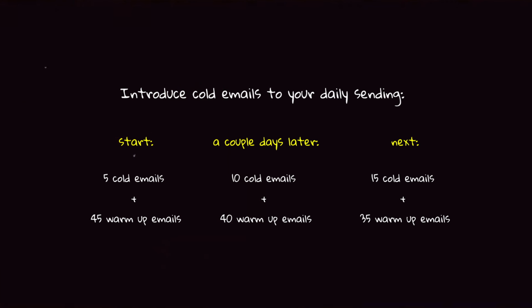Additionally, Woodpecker allows you to add unlimited mailboxes, which makes it a perfect tool to scale your campaigns safely. And once you add all the mailboxes you need, feel free to use the inbox rotation feature, which will automatically spread the sending between chosen mailboxes within one campaign, all working together towards one goal, your success.